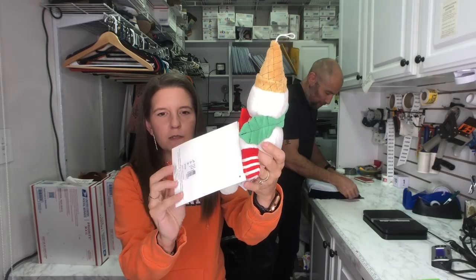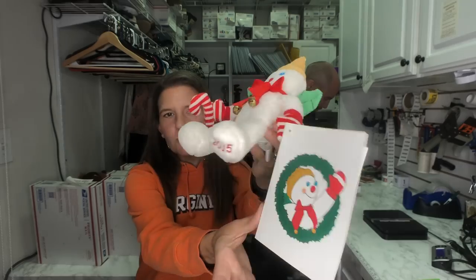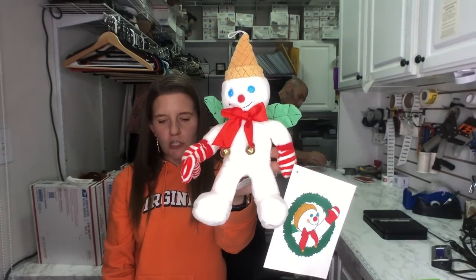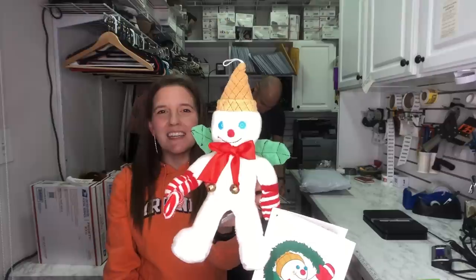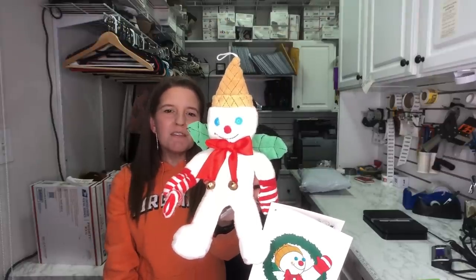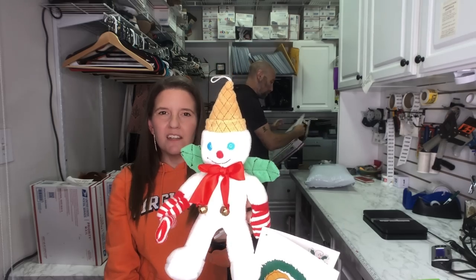Mr. Bingles are not expensive, but they are a New Orleans tradition. Mr. Bingle is in the tag here. People collect them. This one is from 2015. They always look like this. There's different versions each year, but they always have an ice cream cone head. Don't ask. If you see these, we sold a Mr. Bingle for like $150 before. Some of the years, especially the 80s, are very hard to come by, and people have collections of these for years.